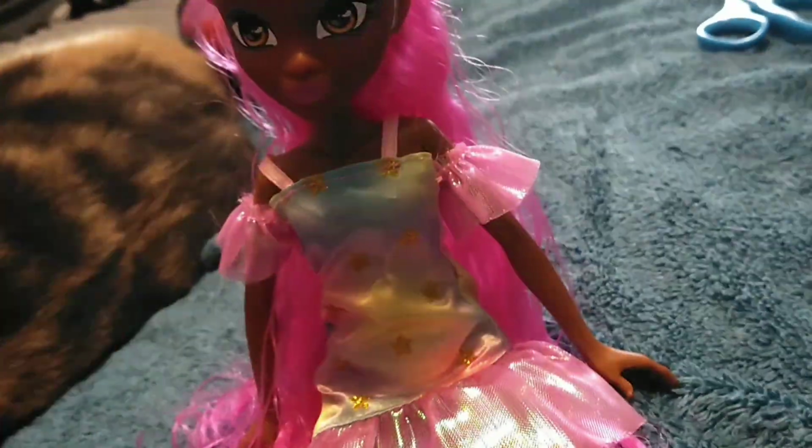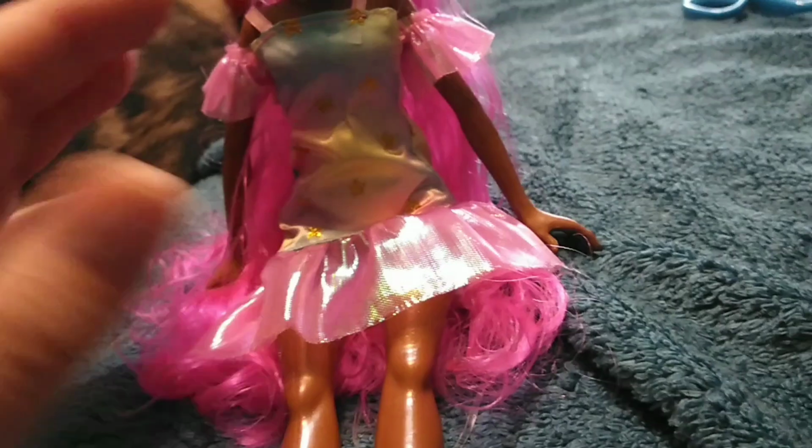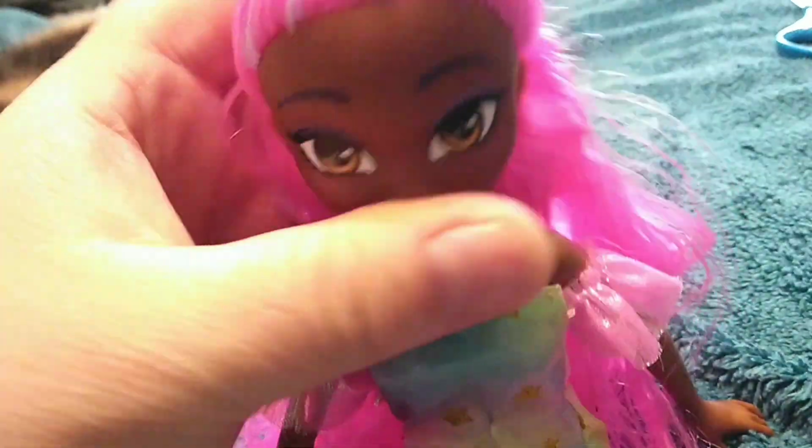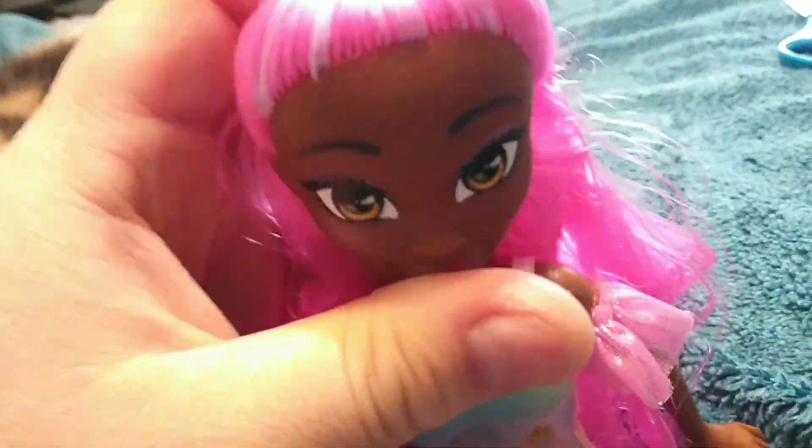So, for articulation, same as usual. You can make her sit, you can make her stand. Her arms just go back and forth here and up and down. And then her head moves. It only goes this way ever so subtly. I think it's just supposed to go like this, but it does have a little bit extra movement.